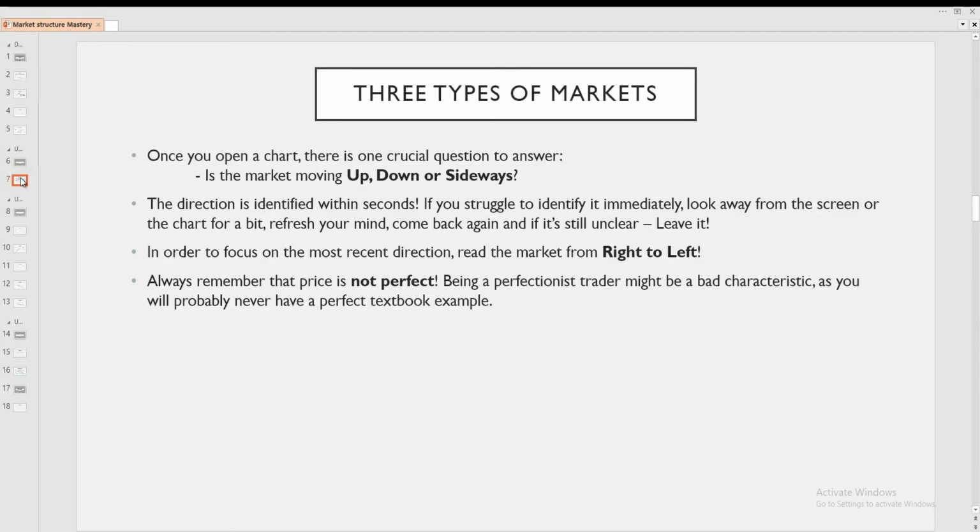All right, so once you open a chart, there is one crucial question that you have to answer every single time on every single chart that you open. Is the market moving up? Is it down? Or is it moving sideways? Super crucial. And usually, once you start looking at the chart, once you spend that chart time, your eyes will get used to it, and the direction is identified within seconds.